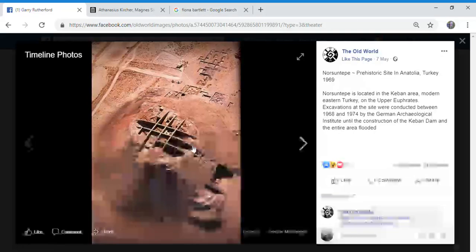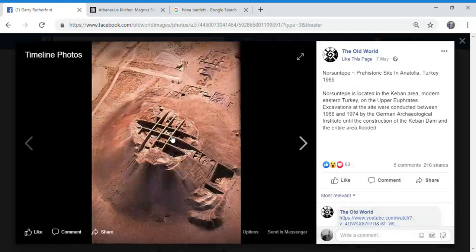See, that's prehistoric. Look how technical that is. How technically advanced all this is. And it's prehistoric. Prehistoric. Prehistory. Yet we see flawless design, mathematics, engineering, skill. But it's prehistory. How is that? Come on now. Look. Excavations at the site were conducted between 68 and 74 by the German Archaeological Institute until the construction of the Keban Dam and the entire area flooded.